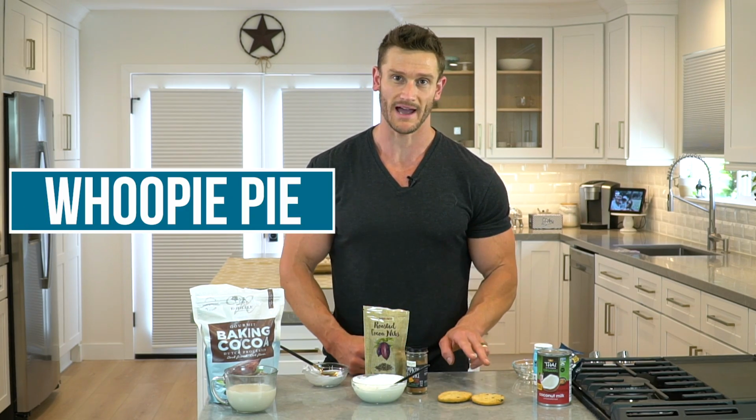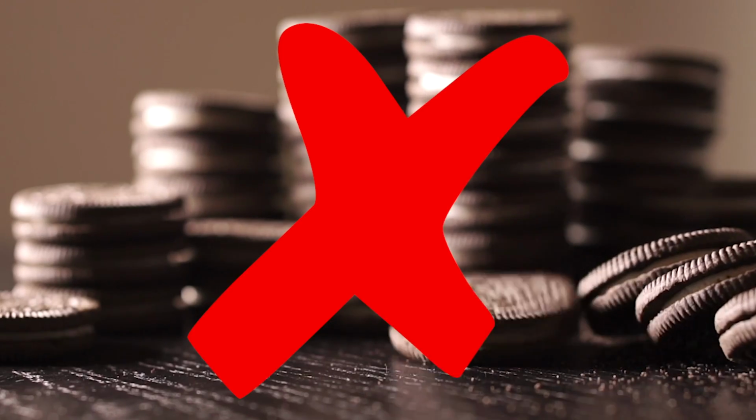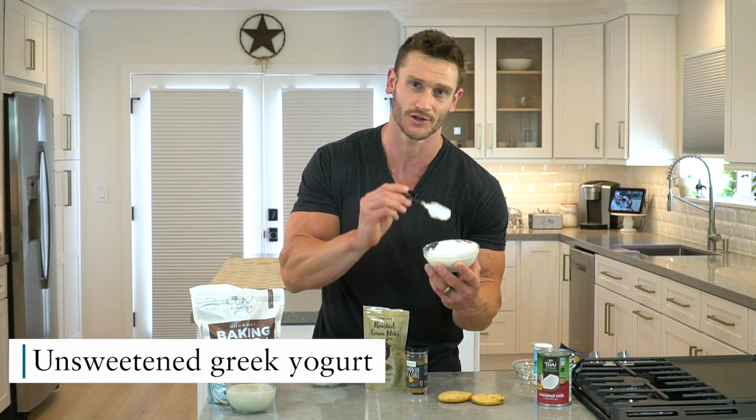Okay. So now what we're making here is a whoopie pie, but we're making a healthier rendition of a whoopie pie because we're not using a bunch of sugar-laden ice cream. We're not using a big high-fat, sugar-rich cookie. We're using some good old-fashioned fat snacks cookies, and here I have unsweetened Greek yogurt. Okay, you could also opt for Bulgarian yogurt. If you have unsweetened Bulgarian yogurt at your store, go for that because it has a much richer probiotic content.